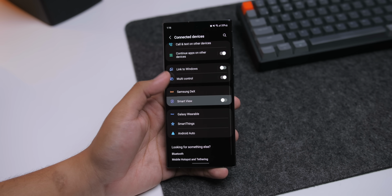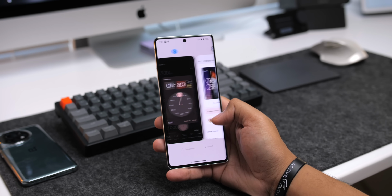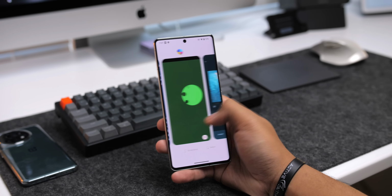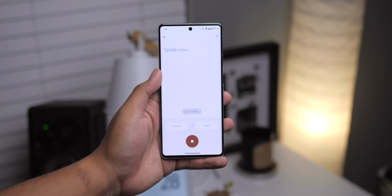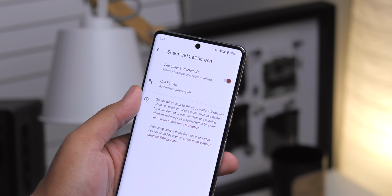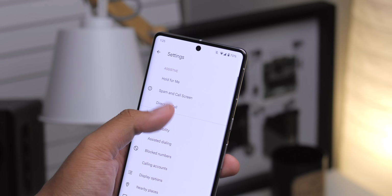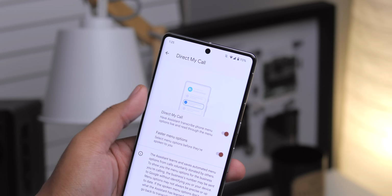On the flip side, I really like the clean aesthetic of Google's take on Android and the quality of life features, from the rich voice recording functionalities, real-time transcriptions, and live translation, to the baked-in Now Playing feature and the collection of different call control features like call screening, hold for me, clear calling, direct my call, and call wait times. It all depends on what you really need and prefer.